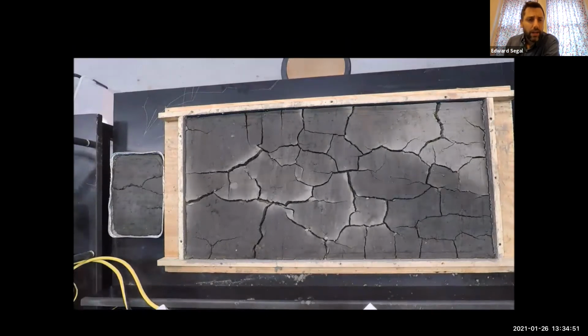So we tested this method. In the end, we decided to hurry up the process by actually using a slurry, so a much wetter mix that we could pour more easily into the form. But the research that Sayeda did was really critical for understanding why this technique that we thought we would use, we decided to switch.